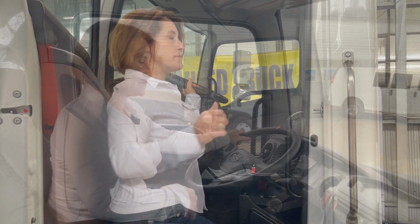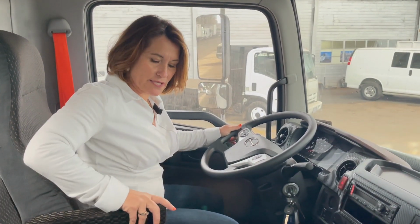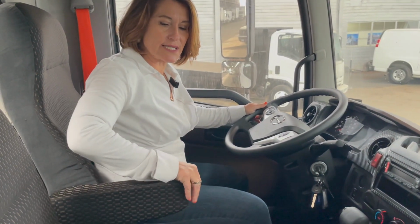Come on inside the cab. All right, folks, so now we're inside the cab, and I want you to pay attention to this great, beautiful cab. We've got these warm brown and black seats. The standard seats are vinyl, but I really like these cloth seats for the heat and the cold. I think it's much more comfortable for the driver.